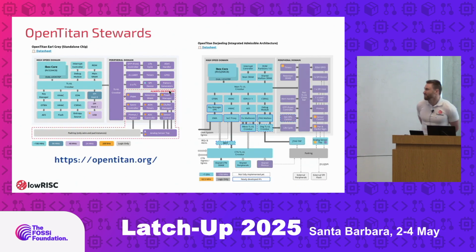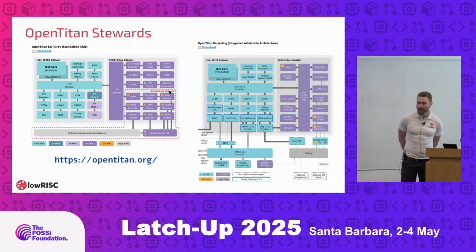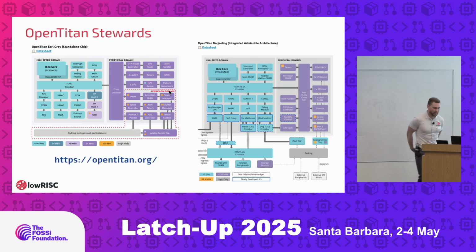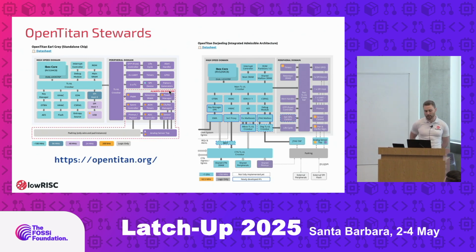So for the last decade, most of our efforts have been in the OpenTitan project. Who here has heard of OpenTitan? Nice. Who's used OpenTitan hardware? That's pretty good. So yes, OpenTitan. It's a project to produce a high-quality reference design for a root of trust and integration guidelines. We do this with a bunch of amazing partners. So we're just the non-profit steward, and then loads of for-profit companies work with us to make it a reality. There are two tops.